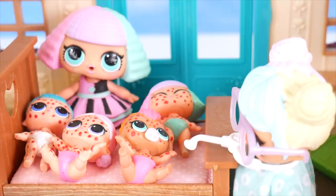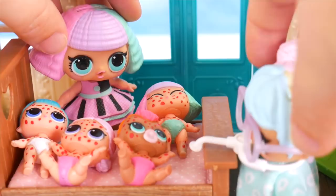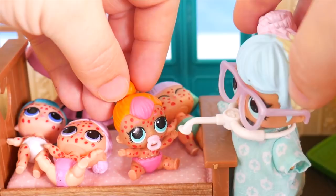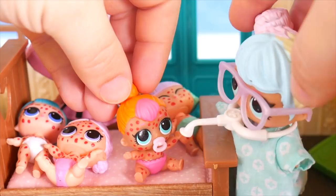What's gonna happen, Dr. Bon Bon? What's wrong with them? Will it go away? It will. They've got a case of chickenpox. What? It's from a chicken? No. It's just what they call it. It's just itchy red bumps. I don't like them. I know, and it's best not to scratch.